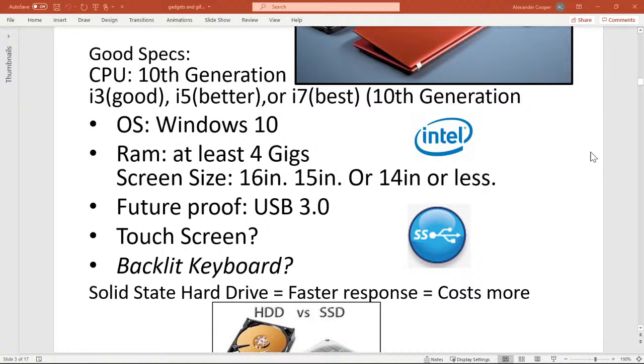Okay, 16, 17 inch, 15 inch, 14 inch. For myself, I like 14-inch size screen because the laptop as a whole is a lot smaller and usually lighter versus just one inch bigger on the screen, and it makes it a little bit easier, more compact to carry.